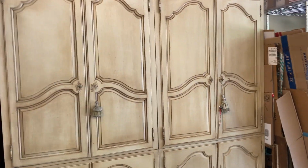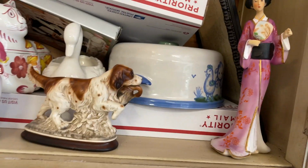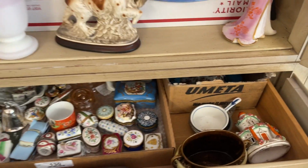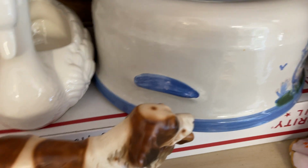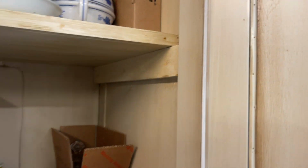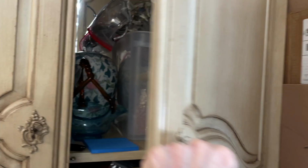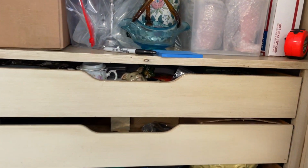So anyway, everything in here is listed on eBay. And all the drawers are full. All this is Limoges. Most of it's Limoges. Cup, Staffordshire. So all of this stuff I'm trying to sell to help my little girl with school. Then, of course, all of this stuff is also on eBay. And it's completely packed.